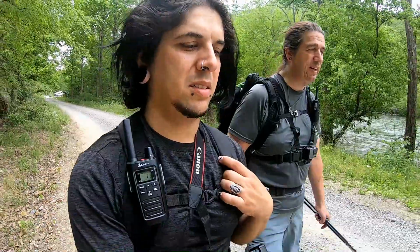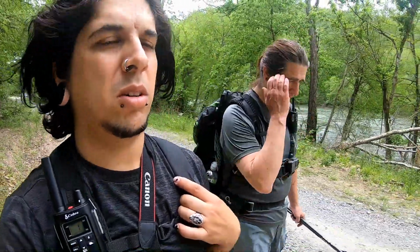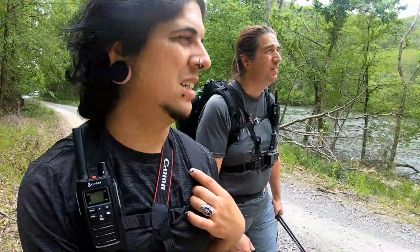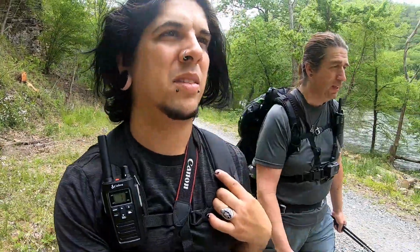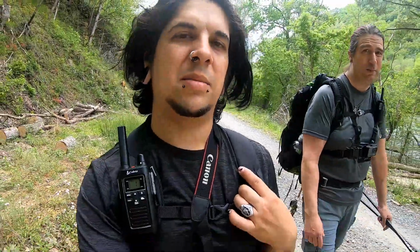I don't want to make it sound like we're ungrateful, not to hike the trail or something like that. See, here comes another car. Oh no, never mind. Because the trail itself, when we were going up the hill, yeah, it was up, but it was gorgeous out there. And there were some overlooks that were just breathtaking.